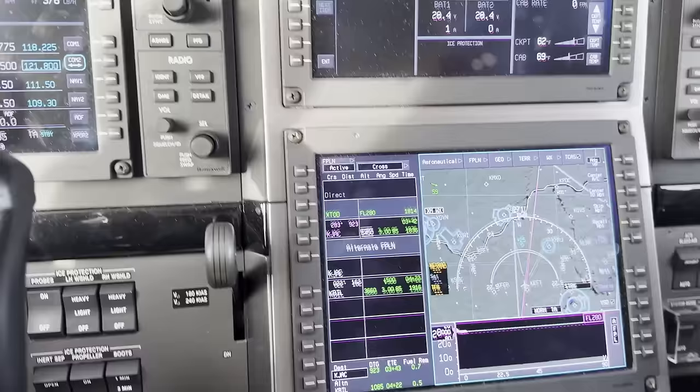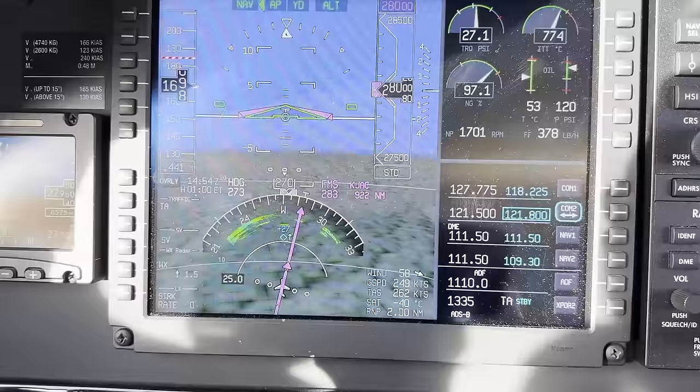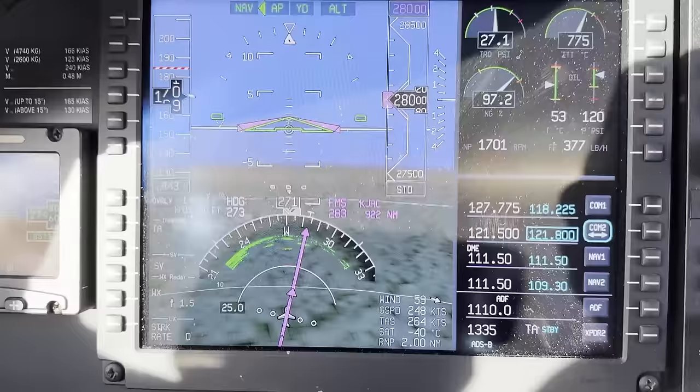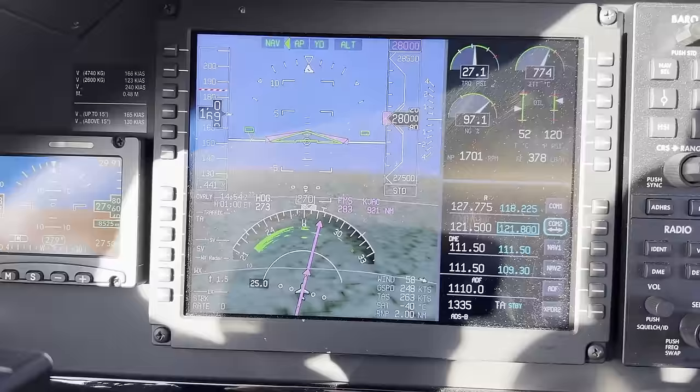All right, so we're in cruise here at 280. We opened the inertial separator. We're out of the clouds mostly, and it's minus 40, so the chance of ice is almost none up here. You don't get ice when it's this cold, usually. And we're getting 264 knots true airspeed on 378 pounds per hour, so pretty good. Book true is 260.